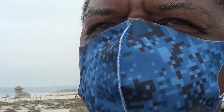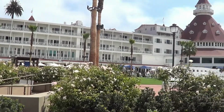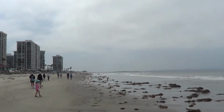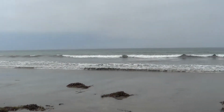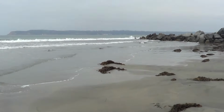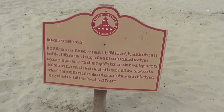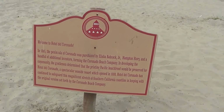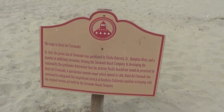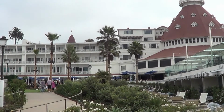I'm walking towards something that looks like a hotel. I think it's a car, not a hotel. If not, it's just some living quarters right on the beach with a lot of umbrellas. This is the Hotel Del Coronado on Coronado Island.